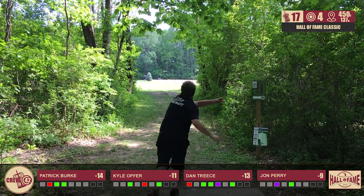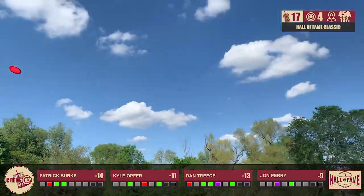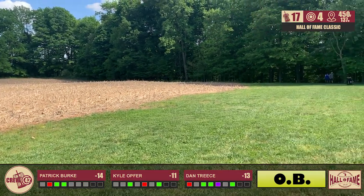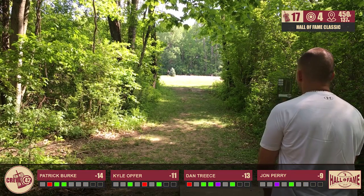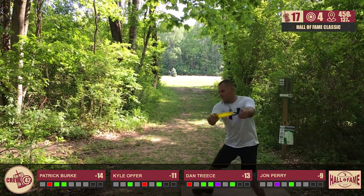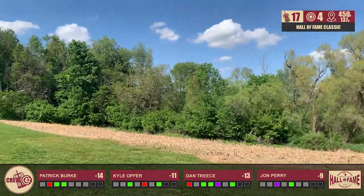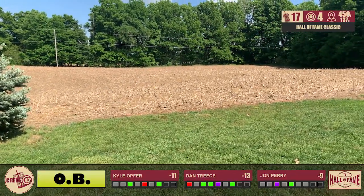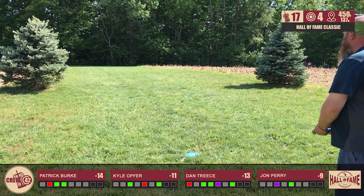I'm not sure what John's throwing here. Maybe a Zeus. Do you think you should try to go for the distance, or do you think Dan's play of laying it short is the better play? That's such a tough question because you push the distance. Let's say you carry it inbounds down the fairway. You're going to have an easier upshot, but you still have to execute it. So I'm okay with Dan's play. I like the middle of the fairway to approach the basket.